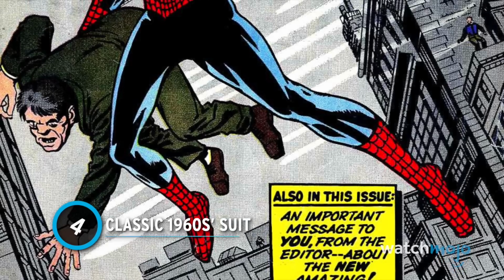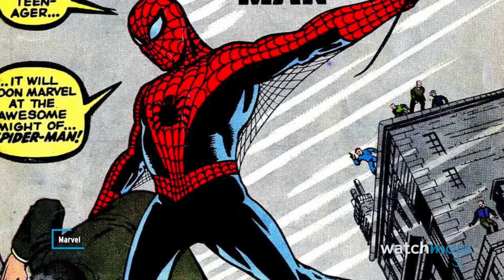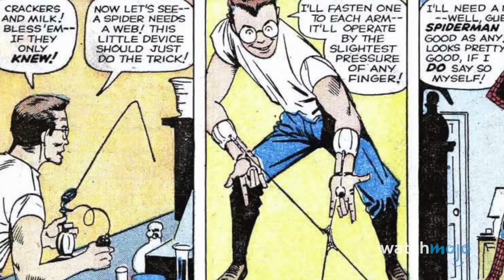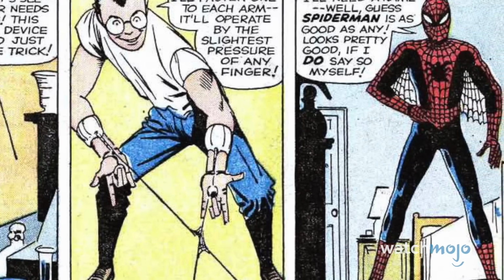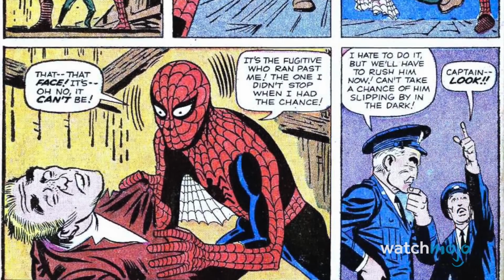Number 4. Classic 1960s suit. There was no way we could make a list of excellent outfits without mentioning the suit Spider-Man wore in his first few stories. In a time where you were likely to see superheroes wear subtle outfits or capes, Spidey's outfit blew everything else out of the water. Steve Ditko's design was flashy, sleek, and colorful. And the costume is so recognizable and memorable that it hasn't required too many extreme changes over the years.